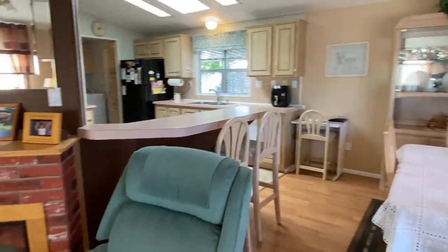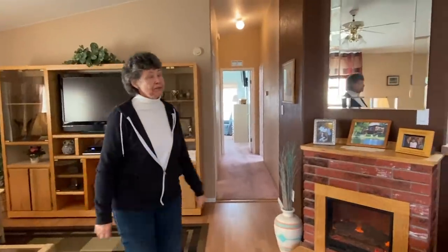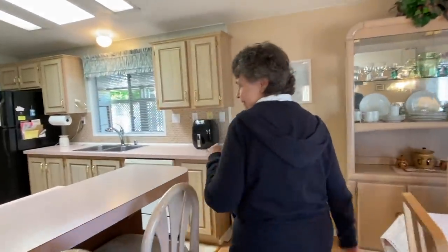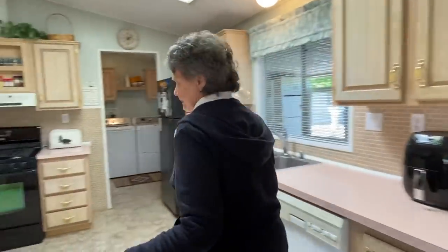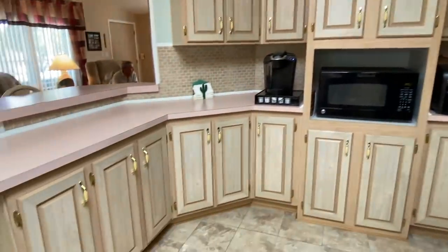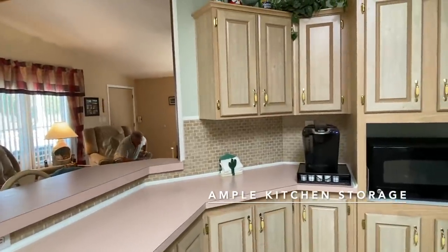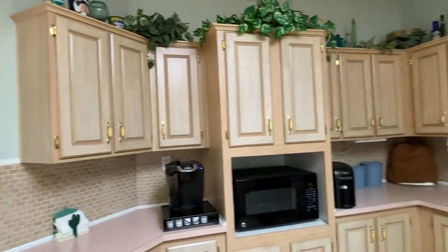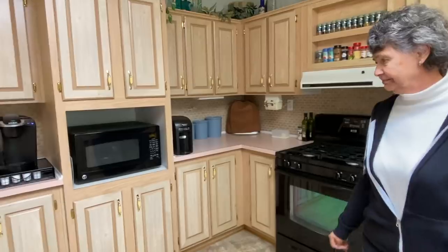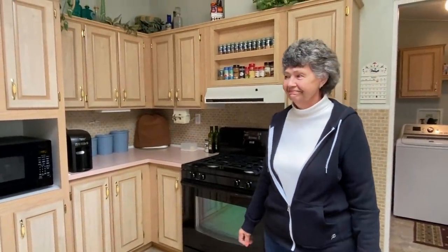But yeah, Sharon, show me this kitchen, because this is one of your favorite features of this house. This is what sold me on the house. I don't have this many cupboards at home, in my big home. Everything is bright. It's light and bright, and you have just taken such good care of this property. I mean, these are the original cabinets, countertops, and they look brand new. You have done such a nice job.